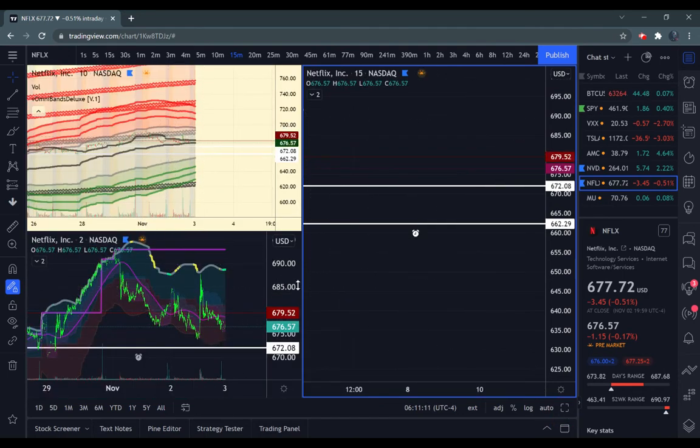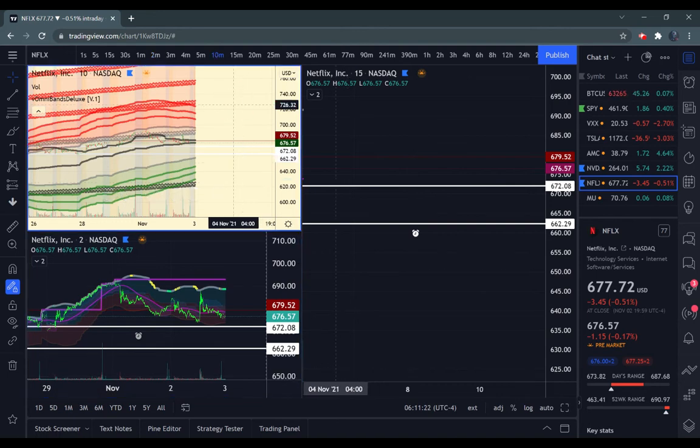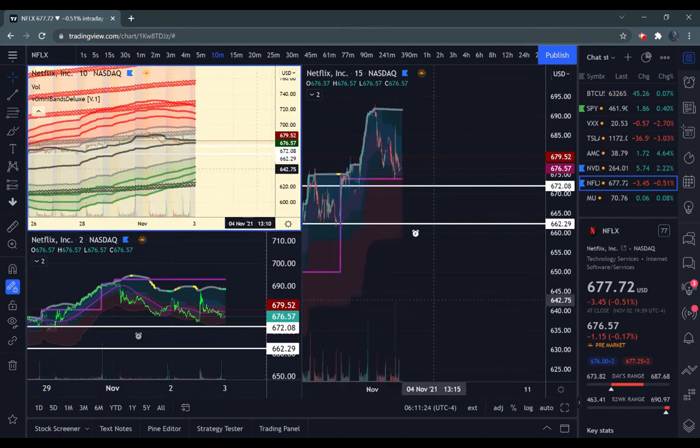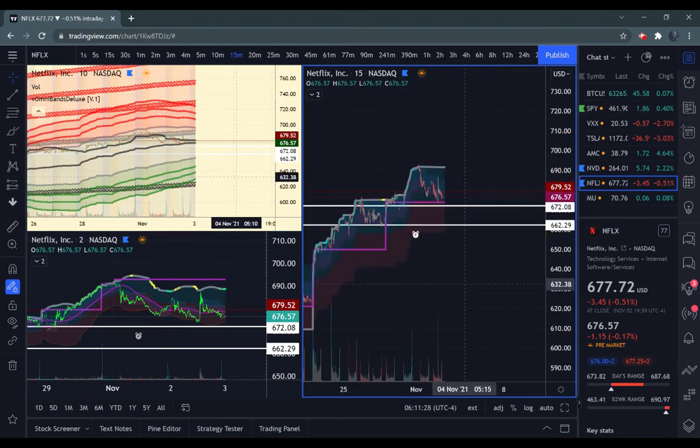Let's see if we have anything else that's popping up on the radar. So yeah, if it breaks that, then we're going back to the mean eventually. So 625. You could probably look at getting back into Netflix calls, but definitely pay attention once it gets past the 672.